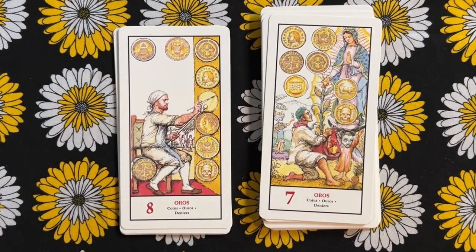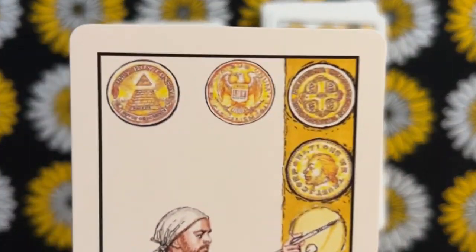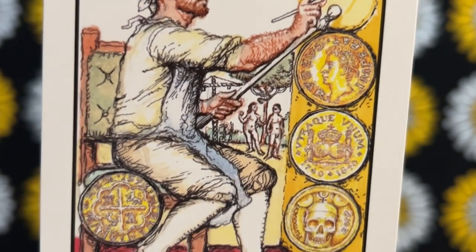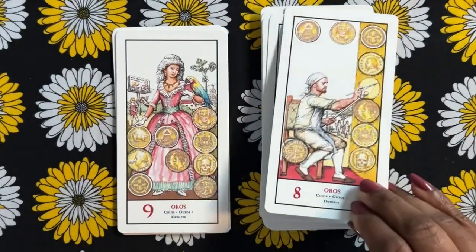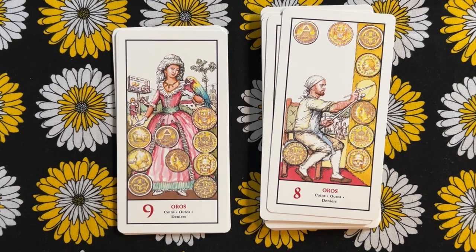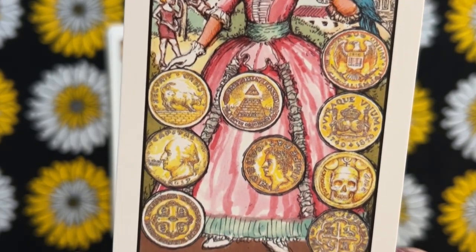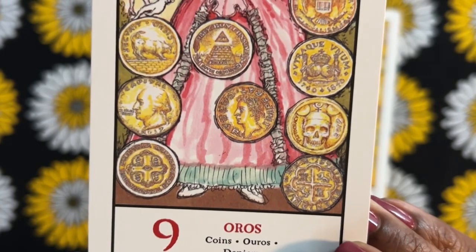Eight of Coins. What's this? A colonial painter. A scene from the book of Genesis. Okay, he's painting scenes from... Let's see what he's painting on these coins. The scene from the book of Genesis is in the back. Interesting. I think all the coins have this similar. And then each time he adds one, look, there's an American quarter. Each time he adds one, you get a new picture.